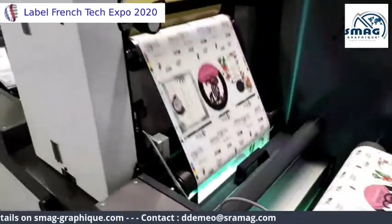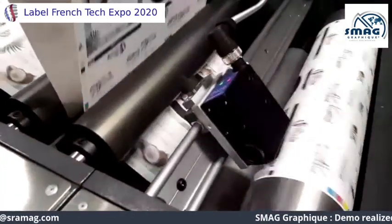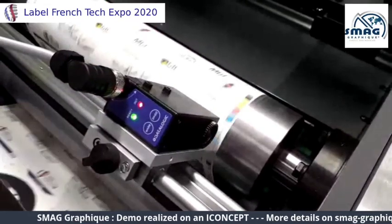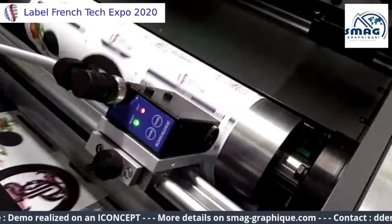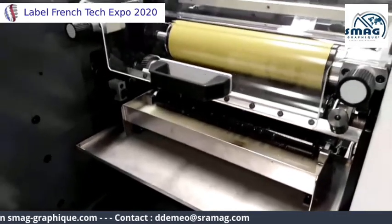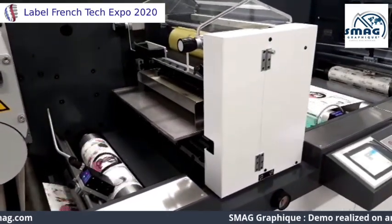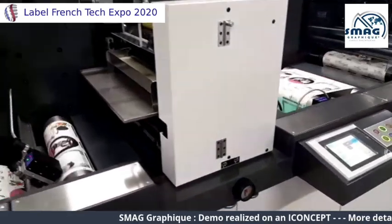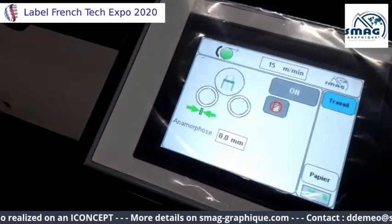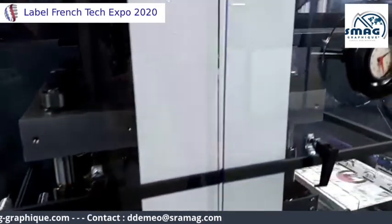And you have also at the entry of the unit a sensor in order to register when you work in semi-rotary mode, but even when you work in full rotary mode to apply full varnish, the sensor is very useful because it is going to stop the web between two labels so that you have no mark when you stop and start the station. Then we move to the next unit, which is a hot stamping unit. The hot stamping unit from SMAG is really one of the references in the market.